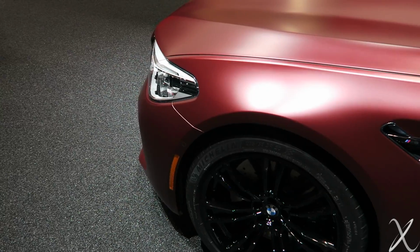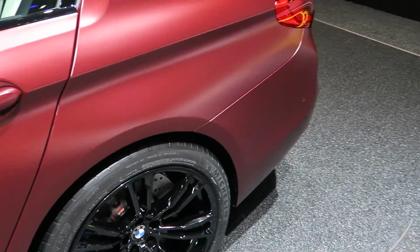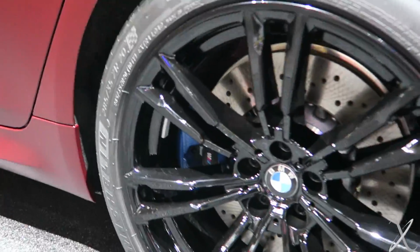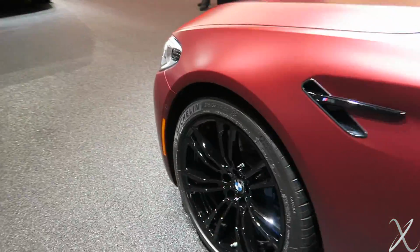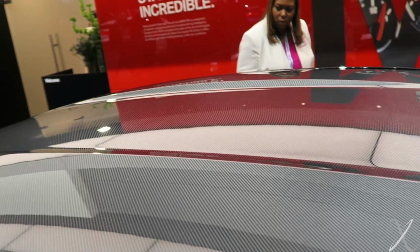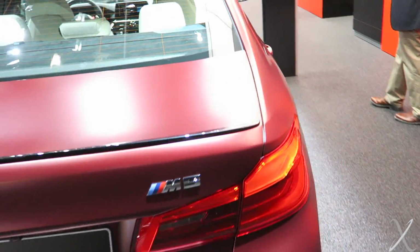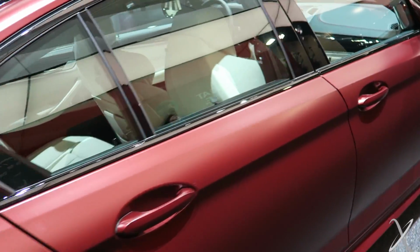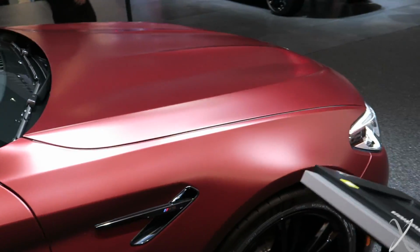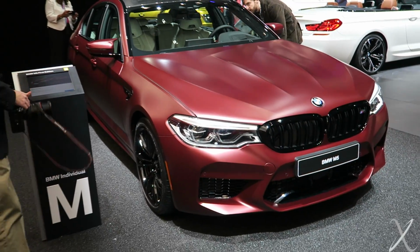One final exterior walk around, try to show some more of the details. Pretty big brakes, these carbon ceramics. The carbon roof, to try to lower your center of gravity on such a heavy sedan. It's a big car too. If you compare how big this is to an E39 M5, this is a significant amount larger.